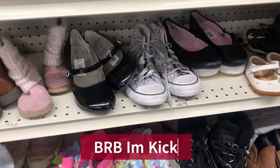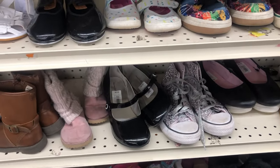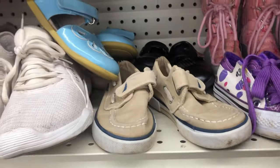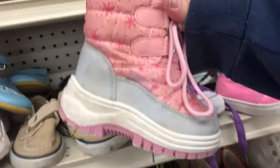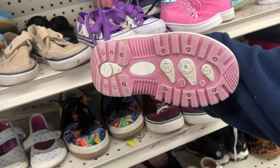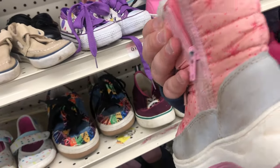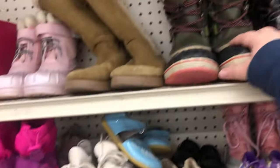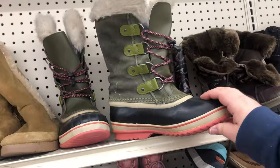But they have so many nice shoes at this thrift store. It's just that we already went through. Like, look at these. Oh, they're so little. And so cute. But we already went through all of our shoes with the kids. And they already have snow boots.